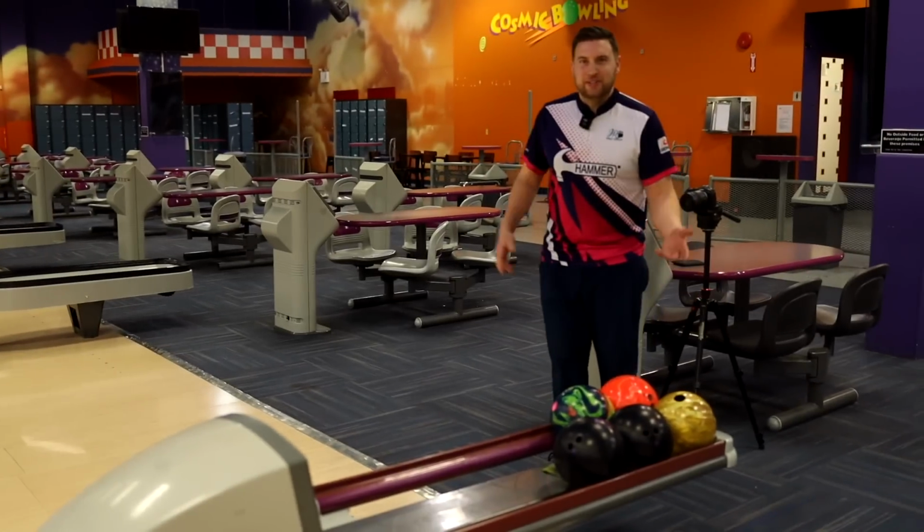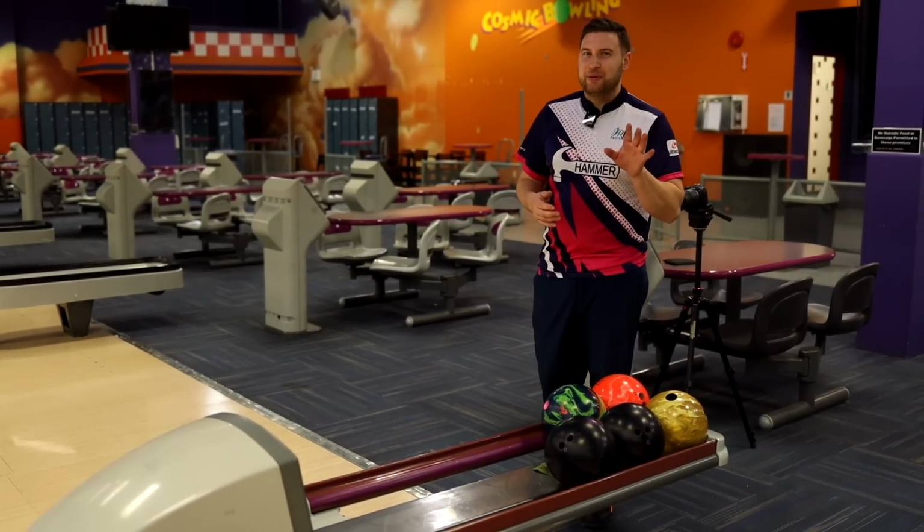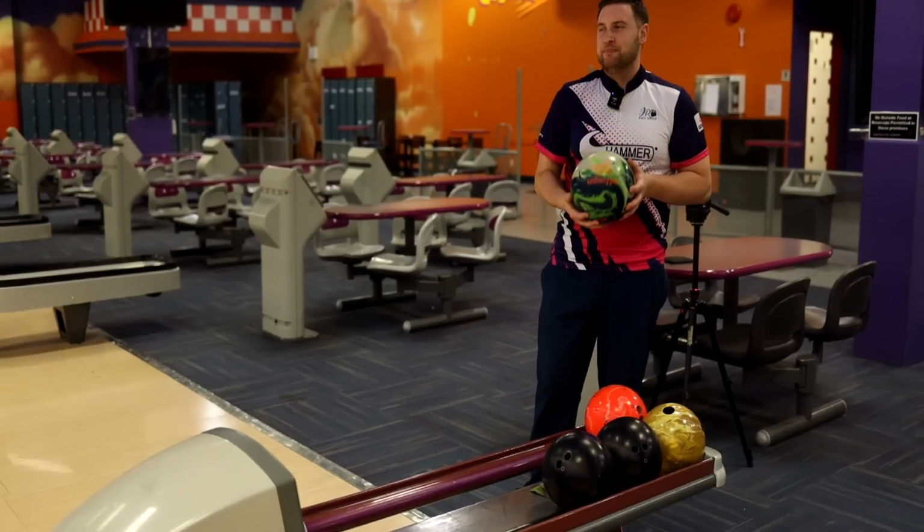All right, Barks is back, guys. We got the brand new NV Tour from Hammer. We're not going to start with that one just yet. Let's start with a ball I've been throwing a lot lately, the Track Archetype.